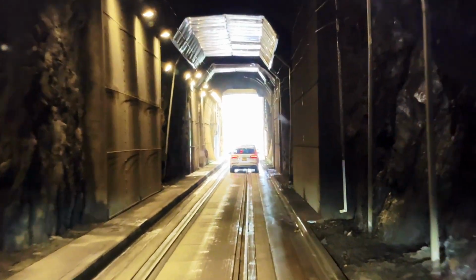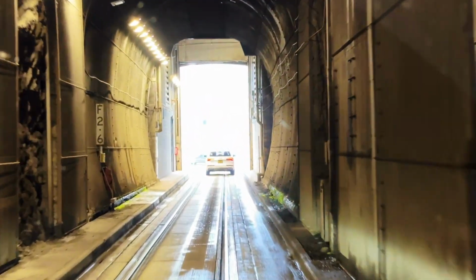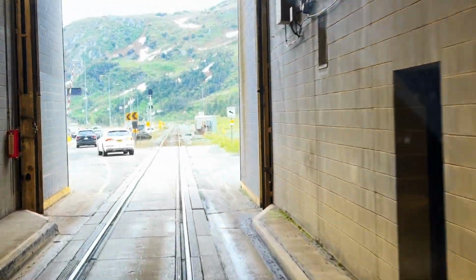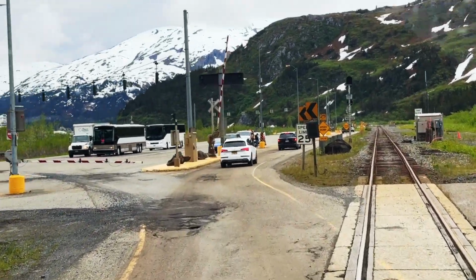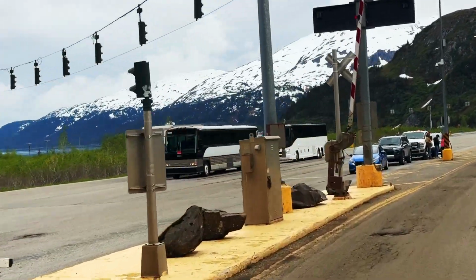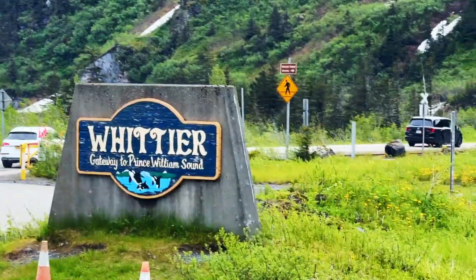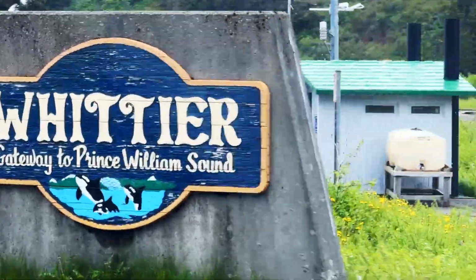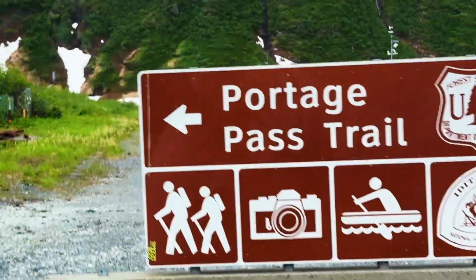To the end, this was a long tunnel. What will we see on the other side? Oh, look, there's a cruise ship. That's crazy. And we're coming into the town of Whittier. And we're turning in here to do the Portage Pass Trail.